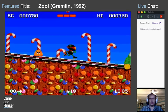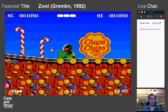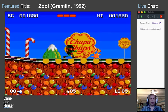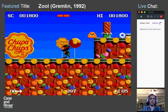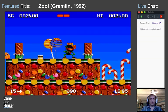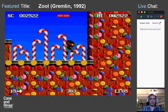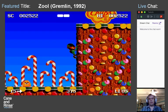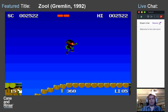Zool has some interesting physics. He is a rad ninja. Chupa Chups, I guess they must be real. What is going, is this, oh no. No, oh, I kind of figured you'd just, okay, oh, sorry, sir. Okay. It's a candy land, that much I get. Ooh, I'm a ninja, that's right. Funny, okay, that works. Oh no.